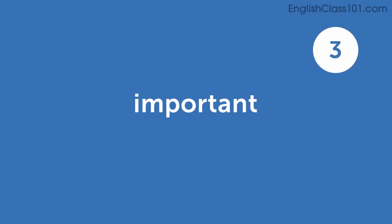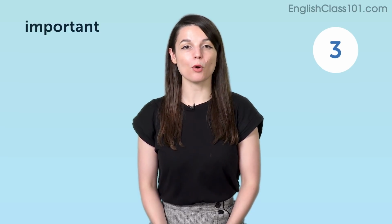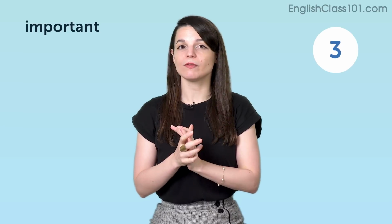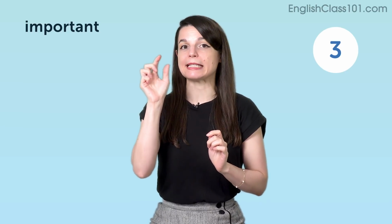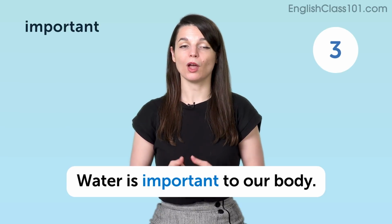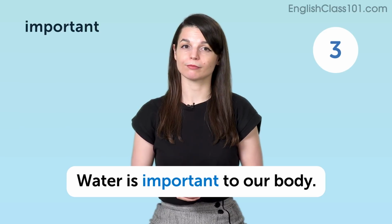Important. So the word important means something that we need to consider carefully, yes. The pronunciation of this word, that first T, is actually reduced. It sounds more like a D in fast speech. Water is important to our body.